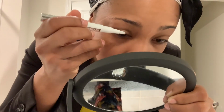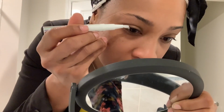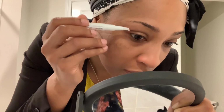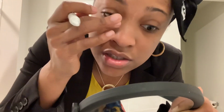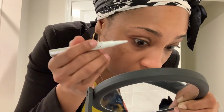So apparently it takes a minute to dry. There we go. So, apply it 60 seconds before you apply any mascara. But I'm not wearing mascara. I haven't been because I feel like my lashes have been falling out from wearing mascara. Also, this has been formulated for use with people who have sensitive eyes as well. So I wouldn't be worried about that if I were you.